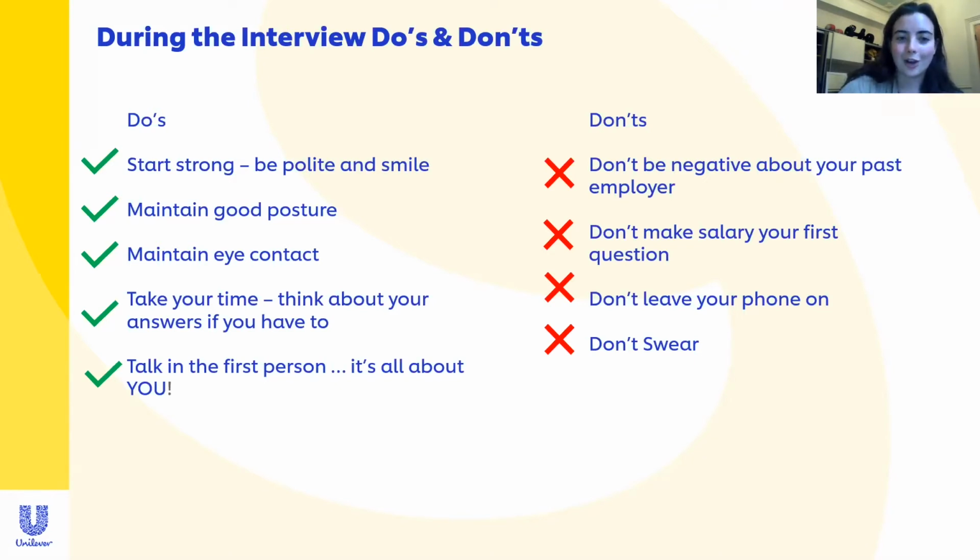Don't make salary your first question. This kind of conversation will be had with the recruiter or later on. Don't leave your phone on and don't say anything inappropriate. A few common mistakes within the general interview would be not answering the question, not being prepared, and then any lack of depth in any answers. So that kind of goes back to the STAR technique and really filling out your answers.